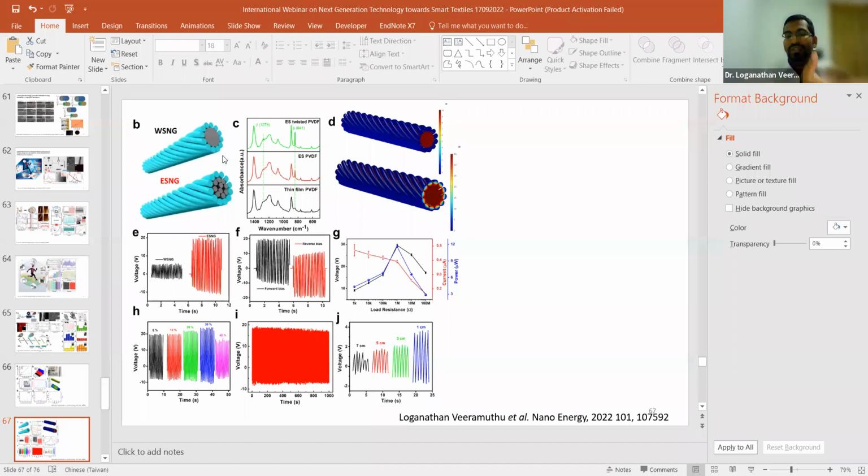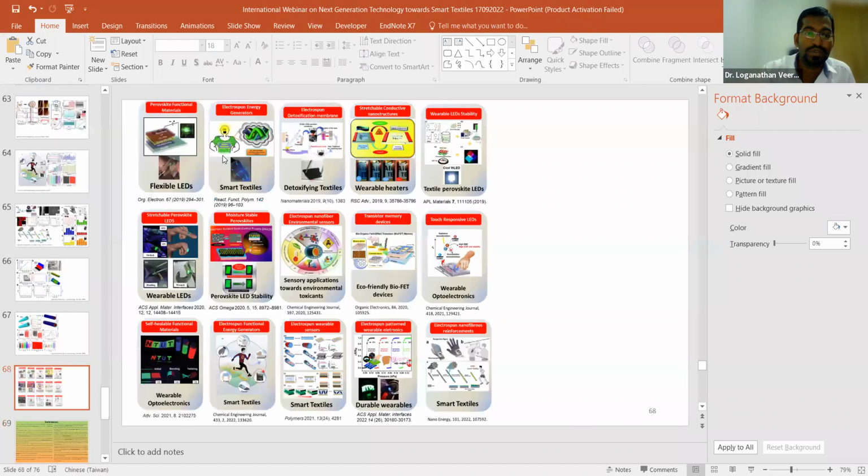Based on that, we have given the names WSNG and ESNG. ESNG has the better output, so yes, it is applicable to get the energy output. The videos are available in the article, so you can have a look at how the energy is generated depending on the tapping. Yeah, so we do those things.